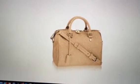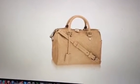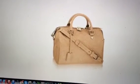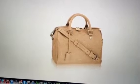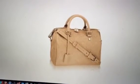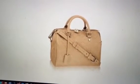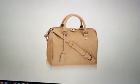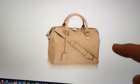So this is the Speedy Bandolier 25 in Empreinte. As I said, I've looked at this multiple times in the store. It fits a lot. Love it, love everything about it except for the weight. It is much heavier than I wanted the everyday bag to be, which is why I love canvas bags so much, because they're very light.